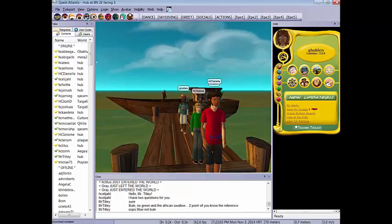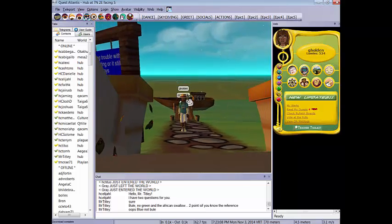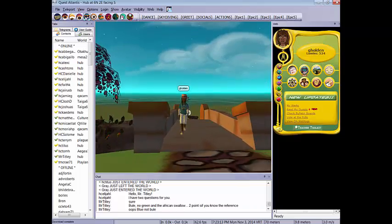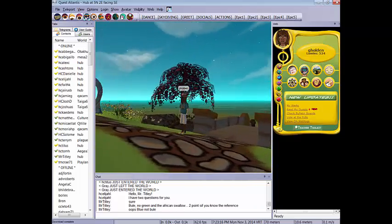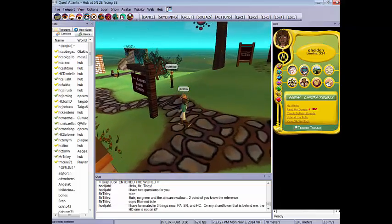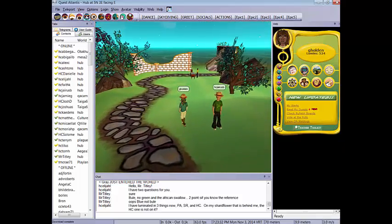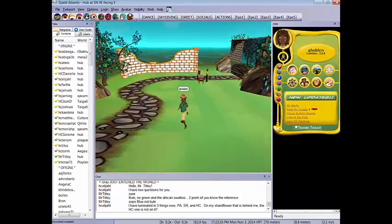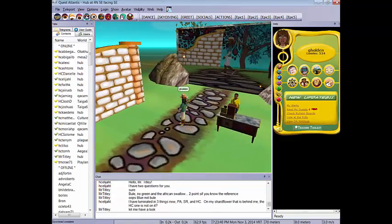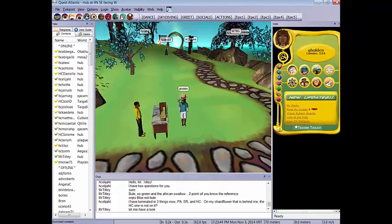Gord Holden here, giving you a very quick run through of a very comprehensive 3D virtual interactive program called Quest Atlantis. You'll see I've just come off the boat with my avatar, gone through several other students that are in Quest Atlantis questing at the moment. These avatars are able to be adjusted to whatever kind of clothes you want to wear, skin color, eye color, hair, hats. The kids really love that.